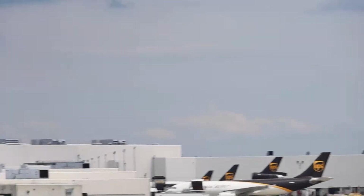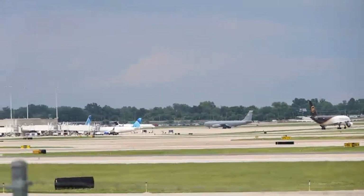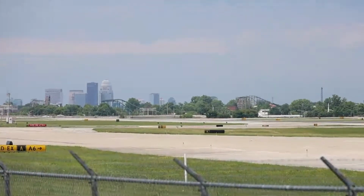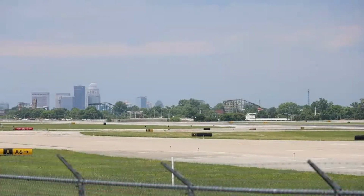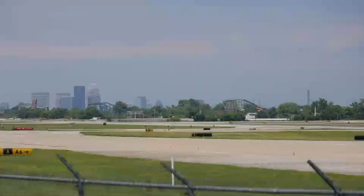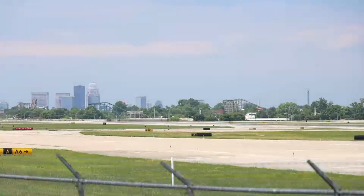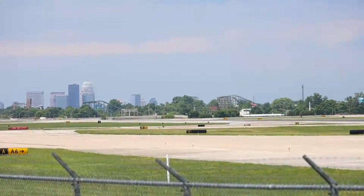Well, everybody, that was UPS flight 5952 headed out to San Jose, California, operating on a Boeing 767-300. Like some fun rides over at Kentucky Kingdom.